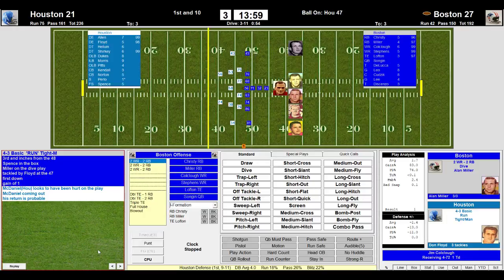And going off the field is McDaniel. He looks to have been hurt on the play. McDaniel's coming out. His return is probable. Don Floyd on the tackle. Miller has 3 carries for 3 tough yards. 1st and 10 on the Houston 47.